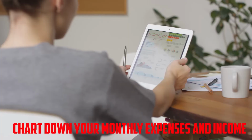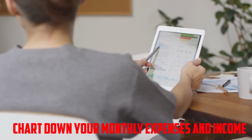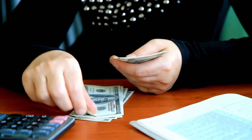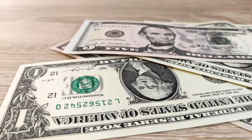First things first, I want you to chart down your monthly expenses and income. More than likely, you're going to need a budget in place. So I need you to put down a worksheet, write all your expenses, write all the income that you make, separate them, and have it tangible in front of you so you can see what's going on. And when I say expenses, I mean every single expense. No expense is too small, so make sure each expense you have, no matter how small, is on that paper. It can be something like a subscription for $4.99. You want it on that piece of paper.